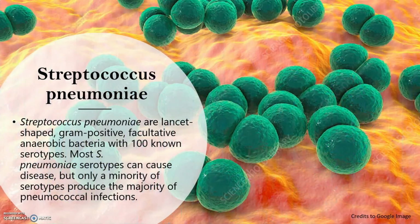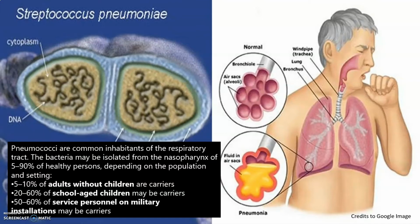This is a mycobacterium. Another example is Streptococcus pneumoniae. Streptococcus pneumoniae are lancet-shaped, gram-positive, facultative anaerobic bacteria with 100 known serotypes. Most S. pneumoniae serotypes can cause disease, but only a minority of serotypes produce the majority of pneumococcal infections. Pneumococci are common inhabitants of the respiratory tract. The bacteria may be isolated from the nasopharynx of 5 to 90% of healthy persons, depending on the populations and setting. 5 to 10% of adults without children are carriers. 20 to 60% of school-aged children may be carriers, and 50 to 60% of service personnel on military installations may be carriers too.